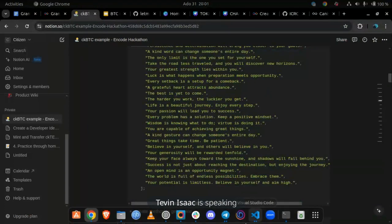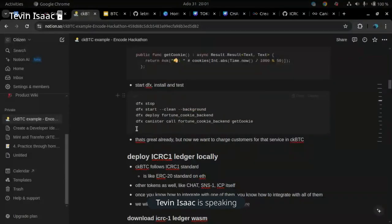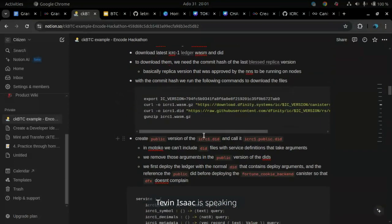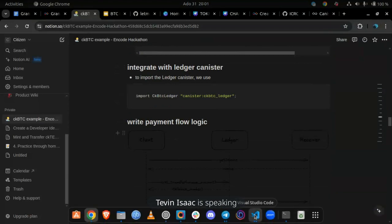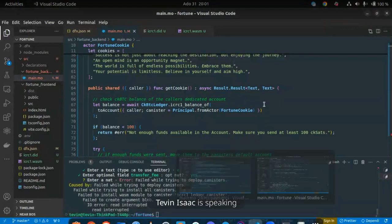So basically what you're trying to achieve is you'll just create the particular ICRC1 ledger canister, and then you'll deploy it. But then since we are using CKBTC, it means that you'll also need to have a CKBTC ledger canister for the whole piece of code.